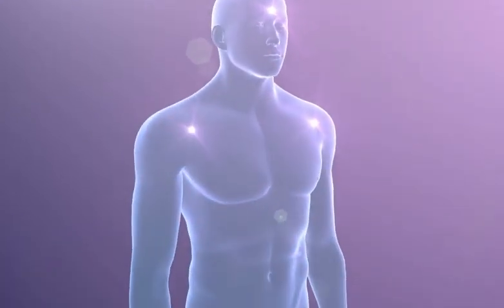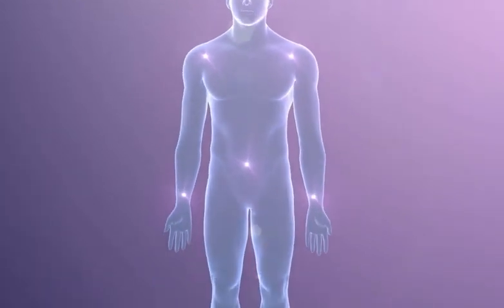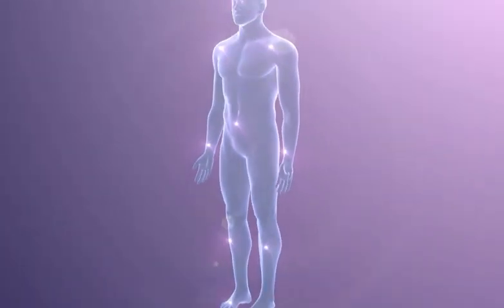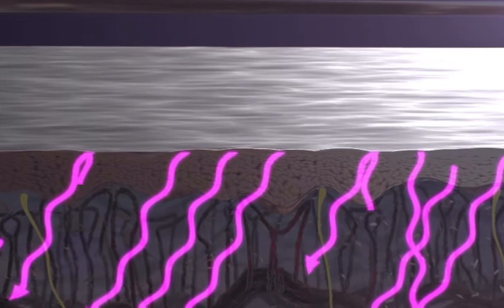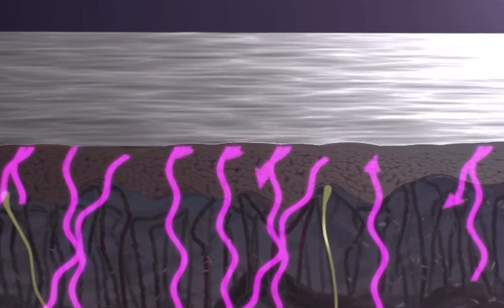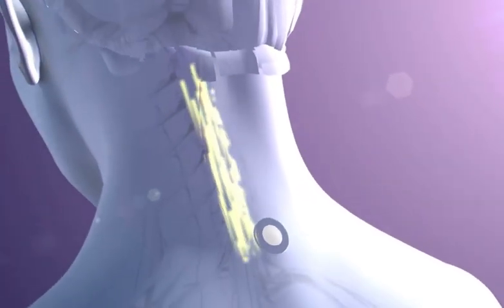Here's how the technology works. First, a patch is applied to specific points on the body. Where the patch covers the skin, infrared energy emitted from the body is reflected back into the body and then taps into the body's own natural flow of energy.